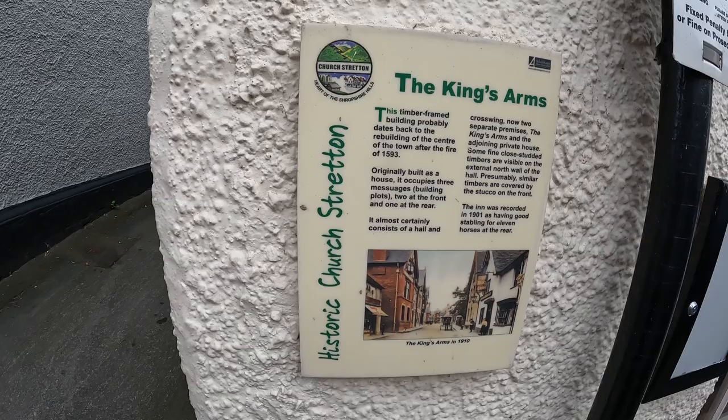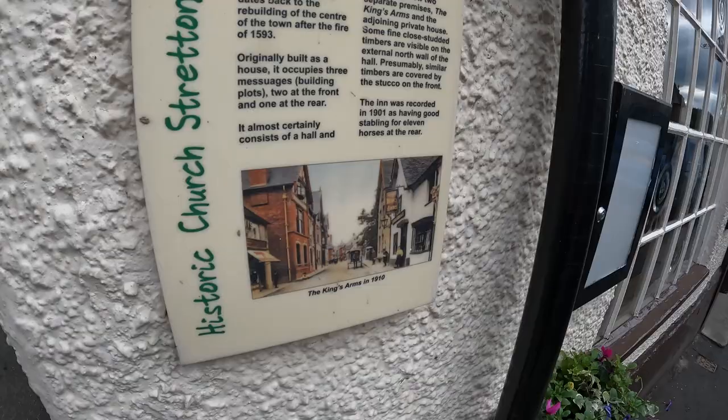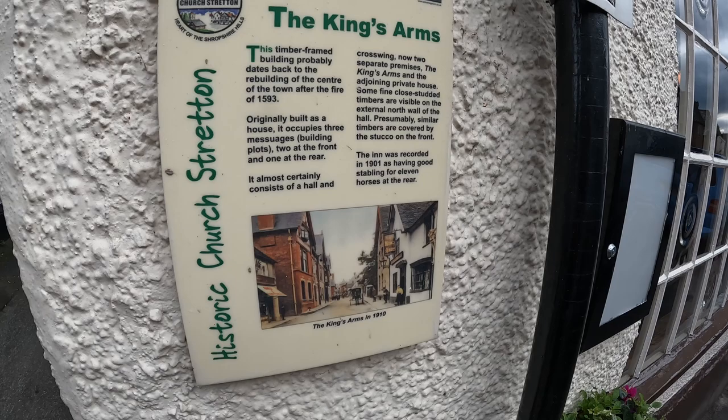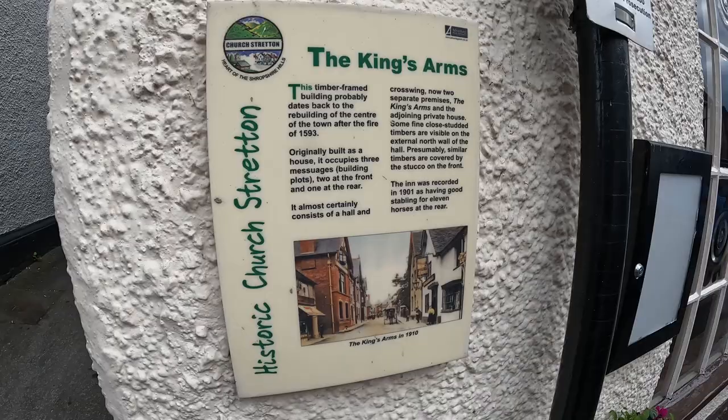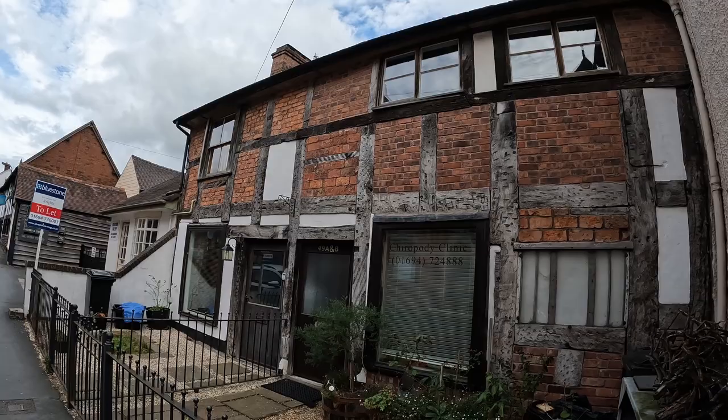Here you have all the information you need about this pub. So this building dates from 1901. So it is indeed old. So this is how actually the house's structures are looking like.